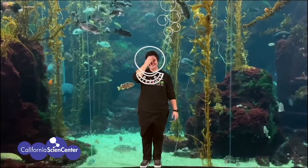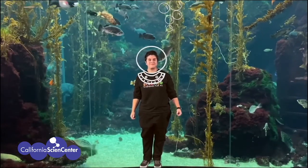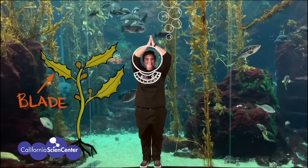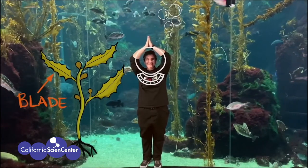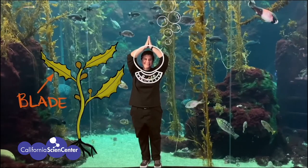Okay, Monica will model each part of the algae with movements. Make sure you follow along! Our first part is blade. The blade is the same as a leaf on a land plant. The purpose of the blade is to absorb as much of the sunlight shining down from above. It needs that energy.